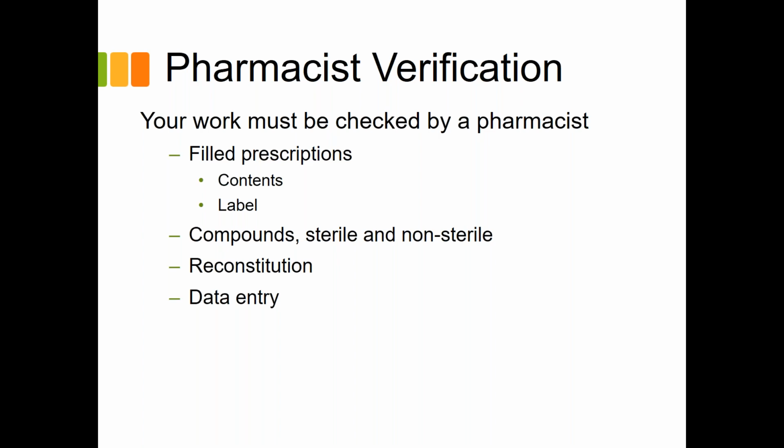Reconstitution of a product: if a prescription for an oral antibiotic suspension in dry form is prepared and they're waiting to mix it once the patient comes to the pharmacy, even if a technician and a pharmacist have already checked that, if the patient comes in and a technician reconstitutes it, it still must be checked again by the pharmacist before it is given to the patient. And then any kind of data entry of prescription data into the pharmacy computer system must be verified by a pharmacist.